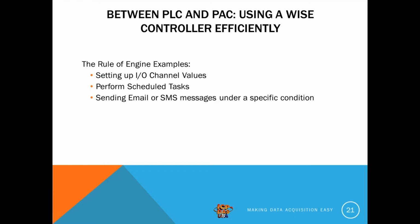The WISE interface can also perform scheduled tasks, like in the previous example, monitoring temperature and humidity, and sending out email alarms or SMS messages. In addition, it can communicate via the Modbus TCP protocol, which enables remote control and monitoring of I/O for system status and monitoring in real time.